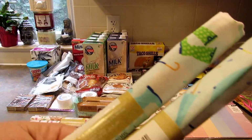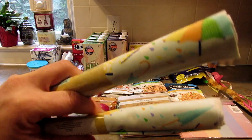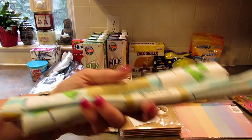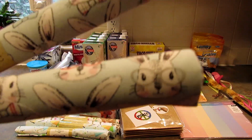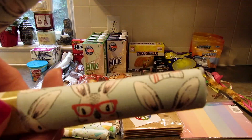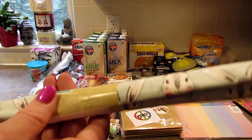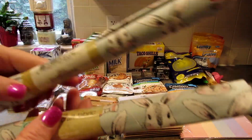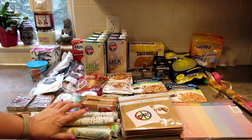I picked up two of these rain themed. There are some galoshes or wellies, some raindrops and umbrellas. So cute. And this one is my favorite of the three I picked up. They had another one I didn't get, but I can't remember right now what it was. Look at these rabbits with glasses. I mean, that's almost, or maybe just as cute as cats with glasses. But it just looks like retro rabbit pictures, faces. I loved it. So I grabbed two of those.